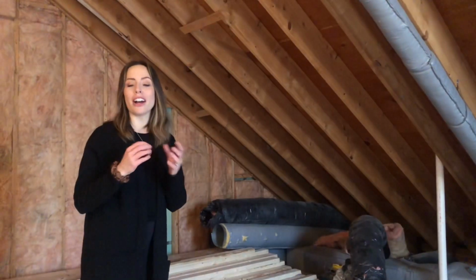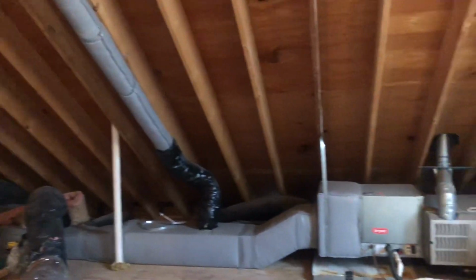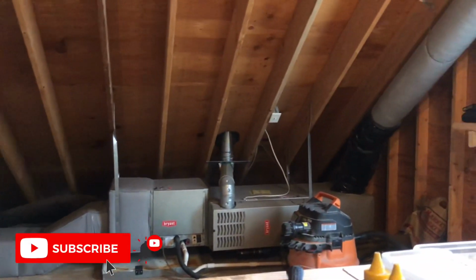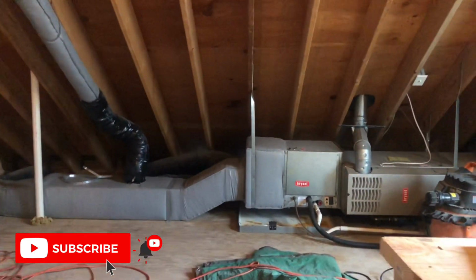Okay, Ben. It's going. So not much has changed over here. They are going to be adding some framework for the knee wall in front of the furnace so that there's going to be two doors so they can still access that for service.